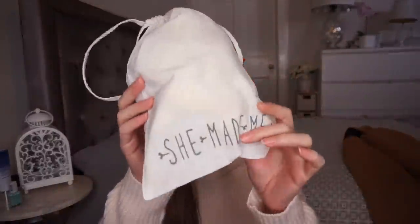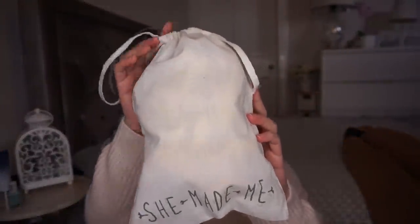And the last thing that I wanted to show you is actually a bikini set that I got from a company called She Made Me. I just received these today, and I bought this I think a week ago. It's an Australian brand, and everything came in this little cotton pouch. I think it's just so lovely. And I got this set in yellow, so it looks like this.